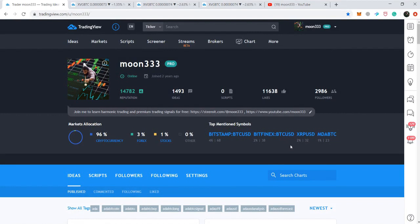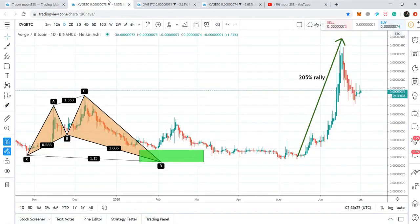Hope you're well and welcome to the new update on Verge coin, as it has surged more than 500% in US dollar pair and 205% in Bitcoin pair. But the game is not over yet. It is forming another really very big bullish harmonic move, and that can lead the price action more than 4,400% big gains. So in today's video, we will try to understand that move.